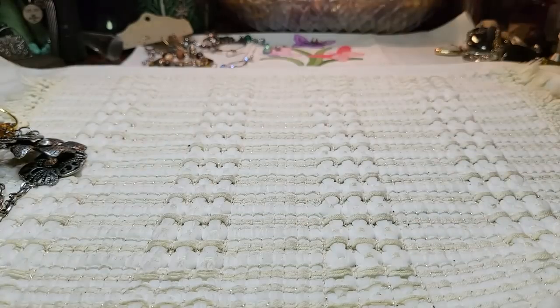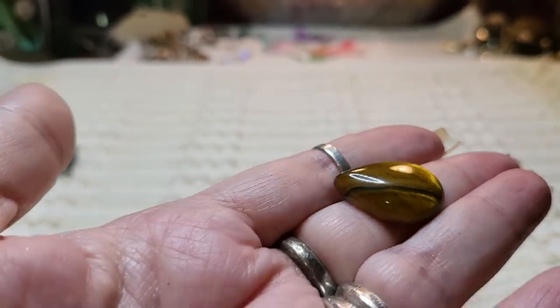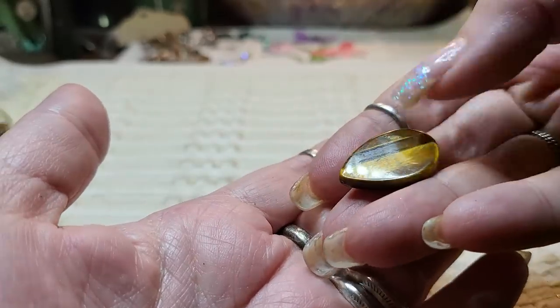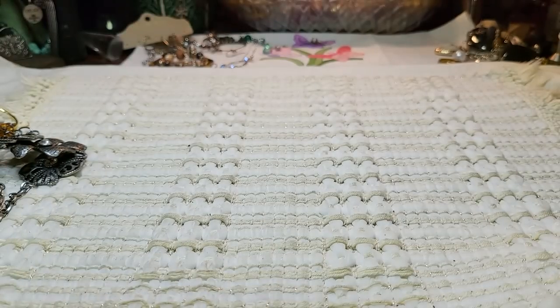All right, let's see. We got a piece. Oh, that's pretty. Look at that. A piece of tiger eye. Maybe it came off of something. Yeah, it looks like it was glued somewhere. All right, maybe we'll find where it goes.